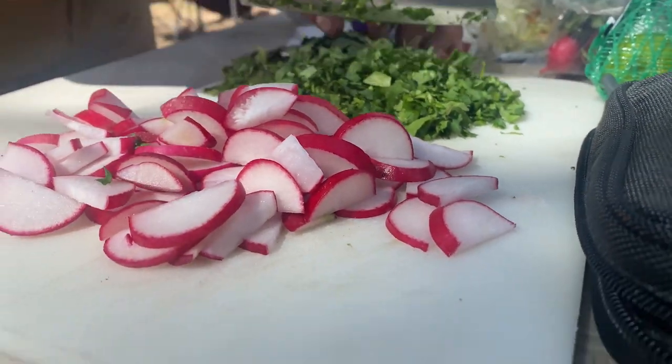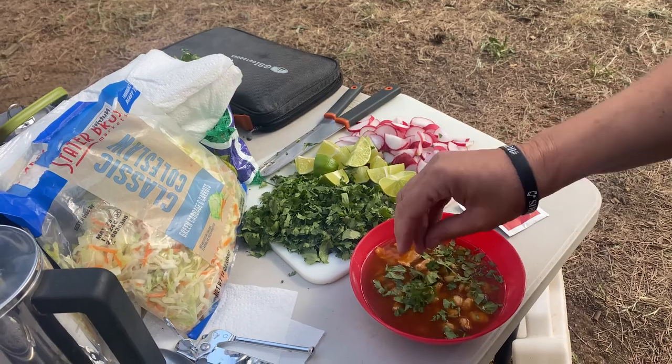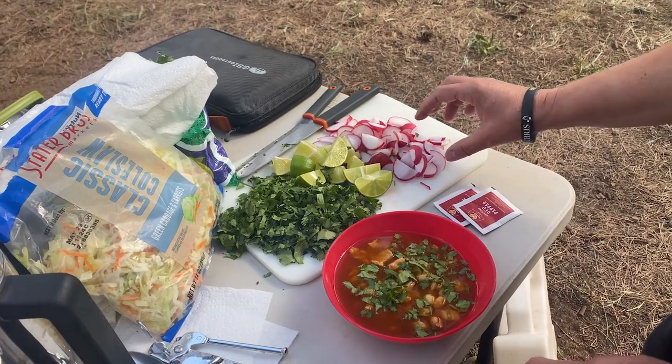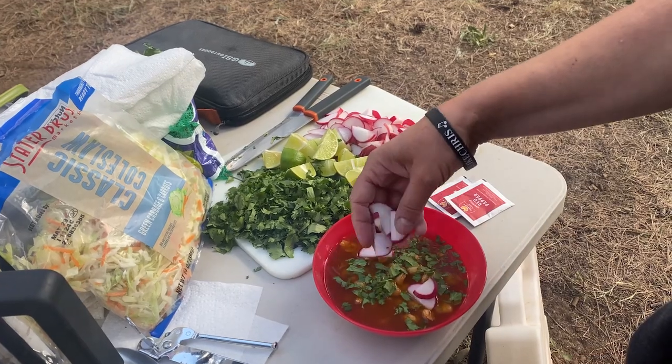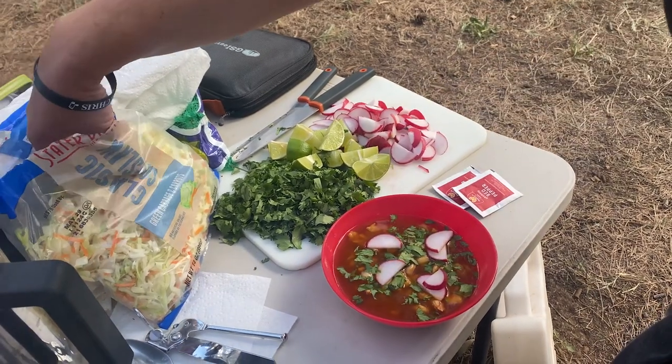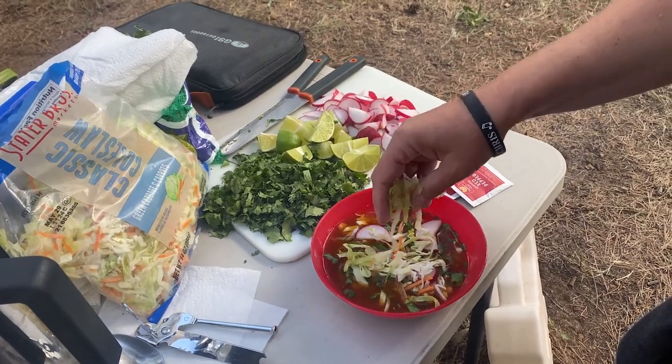Good stuff. All right, I need to chop some foods. This one, I don't do onions. You don't do onions? You can put onions. I'm allergic to onions. Okay, so. I love them. And you just throw radishes on top? Yeah, throw them on top. I throw cabbage on top. Cabbage, yum. Squeeze a lime into it. I'll skip the cabbage, but other than that.